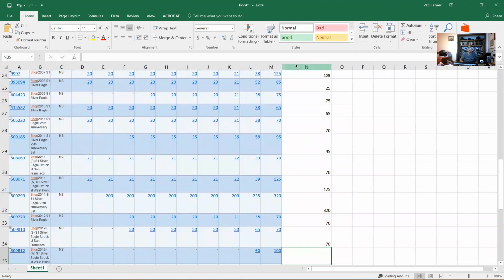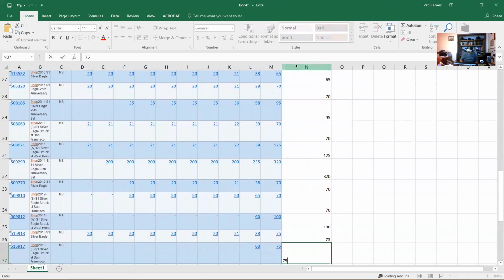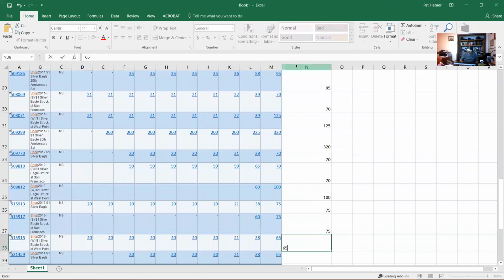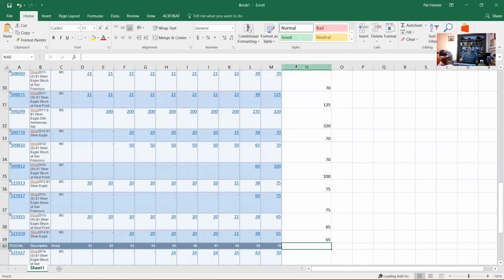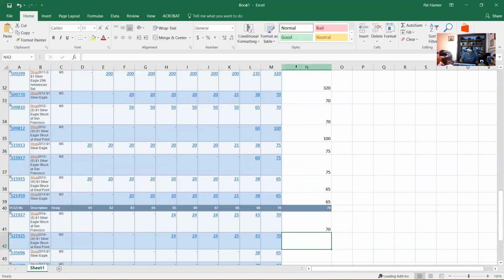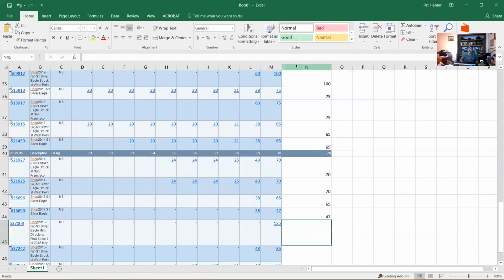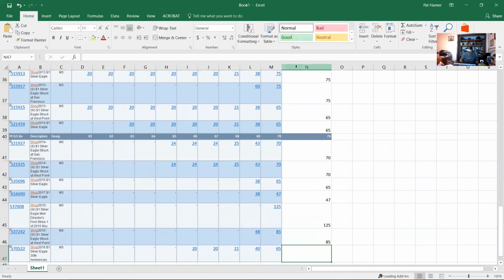70, 100, 75, 75, 65, 65, 70, 70, 70, 65, 47, 125, 85, 65.